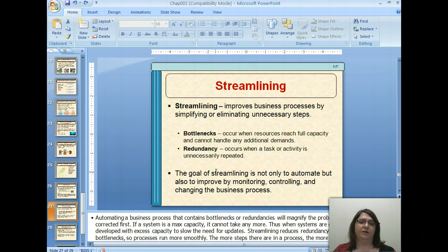Now streamlining, if you try to automate without streamlining, you're going to basically make things worse if there are any problems. So streamlining is where you improve processes to eliminate unnecessary steps, like bottlenecks. The book gives the example of a process where the computer is already at max capacity, it can't take any more. So the system's going to have to be updated in order to improve the processing of information. Because if you automate it and suddenly there's more data coming through, it can't process any more data, so you're not improving the process. You're just making it worse.